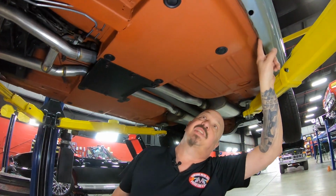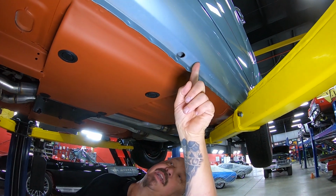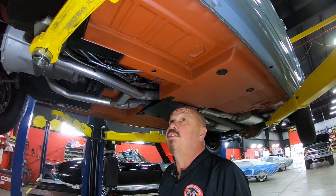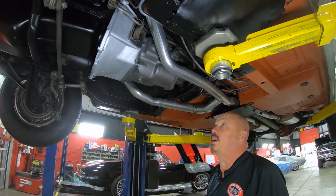Look at these spot welds. Can you get a close up of these spot welds here? Look at those, absolutely gorgeous. You can still see printing here on the bottom side of the rocker. All those stamps looking good. The torque box looks good. We got torque box on both sides on this car. Everything under here looking good.